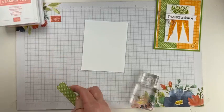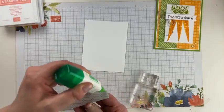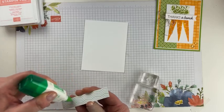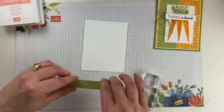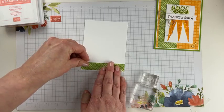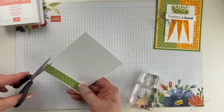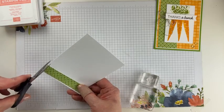So, okay. I'm going to put the paper down before I stamp, so cross your fingers. Hold your breath that I get a good stamped image. I normally don't put the paper down until I'm done with my stamping, but feeling lucky today. Let's see how it goes.